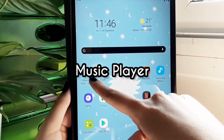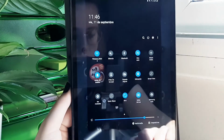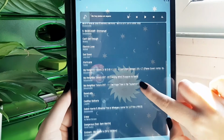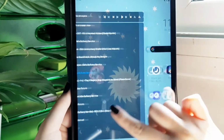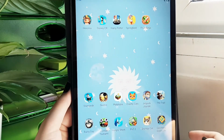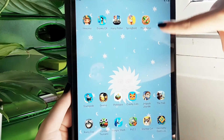So I also have a separate tab for my music, and then I also have a section all full of games. If, for example, I travel and there's no internet connection, I will use my tablet to play games if I'm bored. My favorite games out of this page would be Springfield, Polytopia, The Trail, and Rainy Day, because they are very, very relaxing.